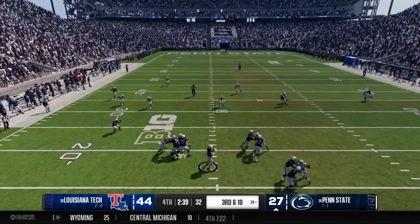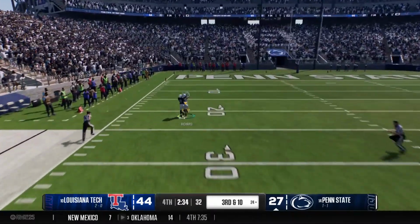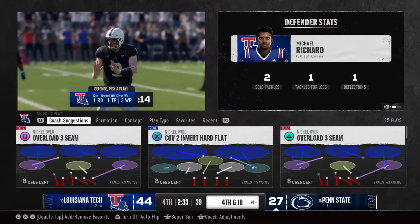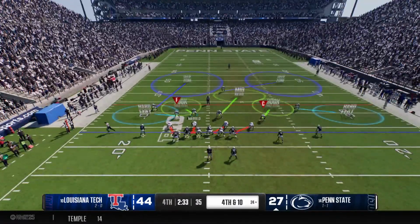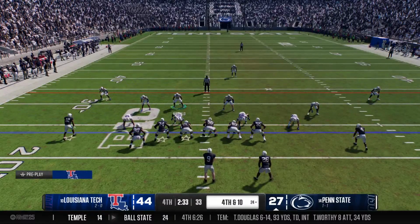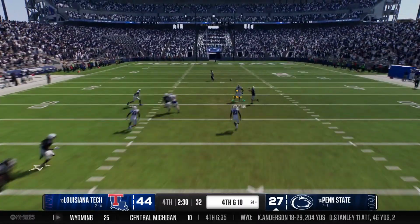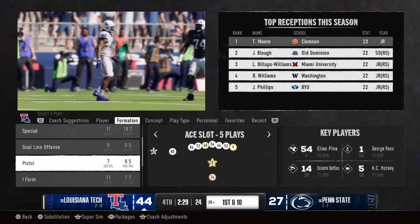Trying to move the sticks on 3rd down through the air. He lofts it high and deep down the left side. And trying to put points on the board on 3rd down. Now they're staring at 4th down. They'll leave the offense out there to try to get it past the marker and pick up the first. On 4th down, they'll pass for it. Downfield and incomplete. The defense holds.